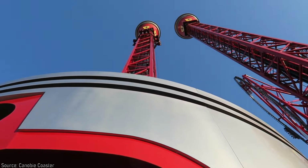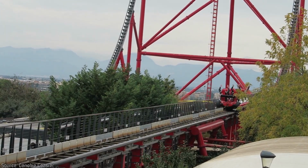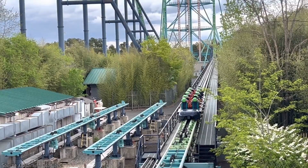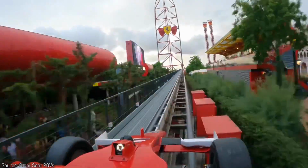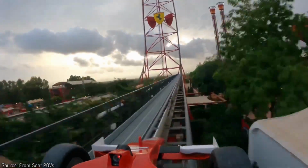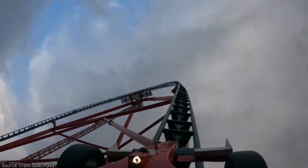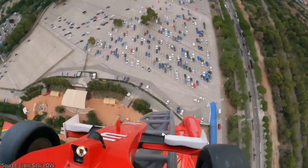However, we've now reached the main draw of Ferrari Land, which is the remarkable Red Force. Like its predecessors Top Thrill Dragster at Cedar Point and Kingda Ka at Six Flags Great Adventure, this is another intense intimate launch coaster that brings you through a short loop up a top hat and back down into the station. Unlike the others though, Red Force is shorter, achieving a top height of 365 feet as opposed to Dragster's 420 or Ka's 456.